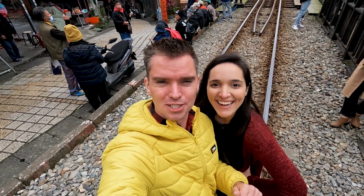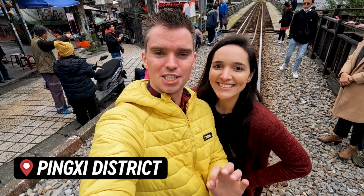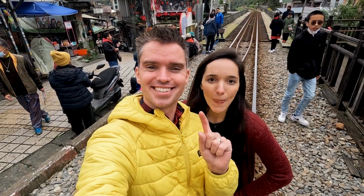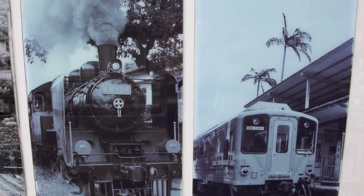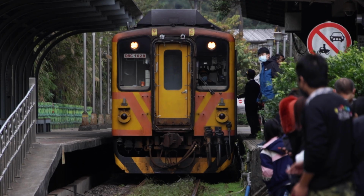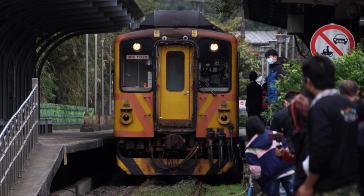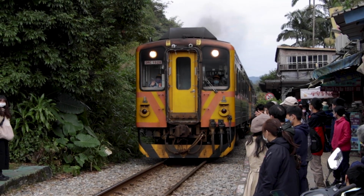And just 14 minutes away, we are now here in this very iconic destination, which is the Pingxi district. It's known for two things: sky lanterns and the train. This used to be a coal mining village where the train would come through and transport coal. Now it's been converted into more of a tourist attraction. The train still runs and literally runs right on top of the old town, which is super cool. And we're literally on the train tracks with everyone else.